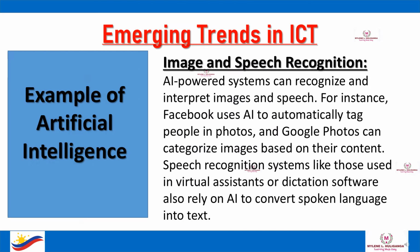Another example of AI is image and speech recognition. AI-powered systems can recognize and interpret images and speech. For instance, Facebook uses AI to automatically tag people in photos, and Google Photos can categorize images based on their content. Speech recognition systems like those used in virtual assistants or dictation software also rely on AI to convert spoken language into text.